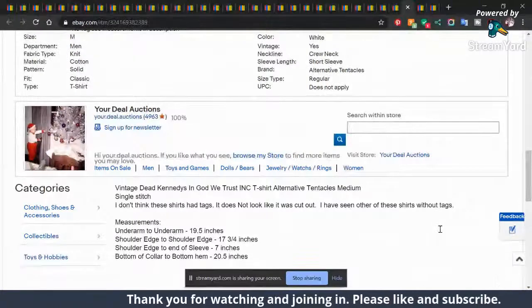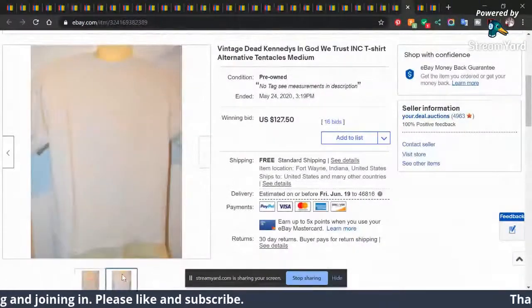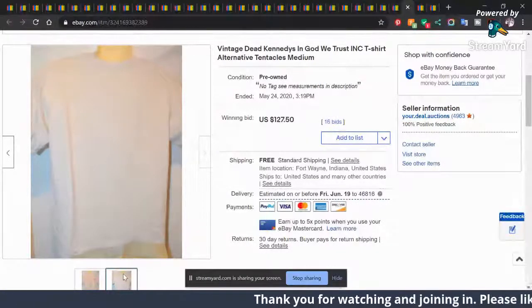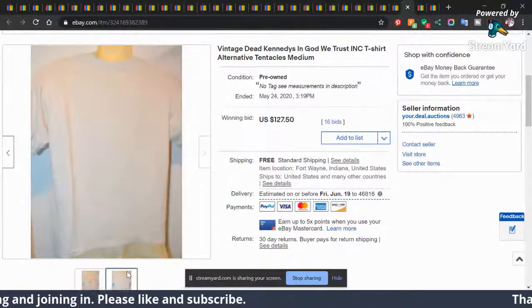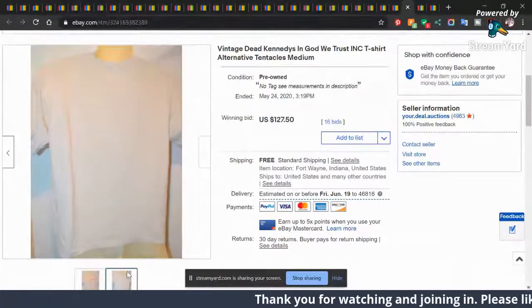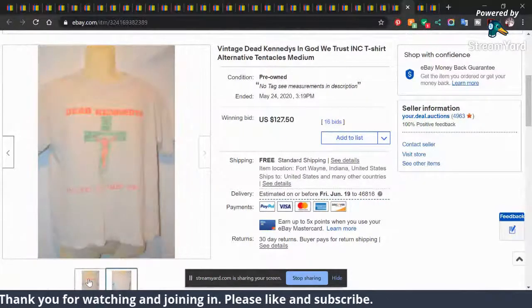Oh, this was the one. I don't think these T-shirts even had tags, because I couldn't find any online with tags. None of the ones I saw that sold or were listed, or that people had pictures of on Poshmark, or what's the other one? The other photo place. Nobody had any pictures of tags in them, so I'm thinking they didn't have them.